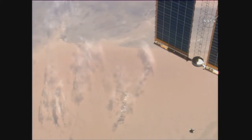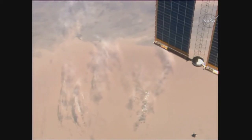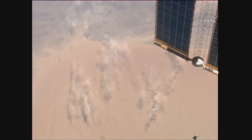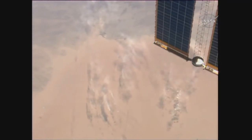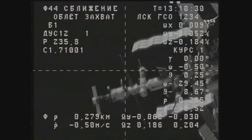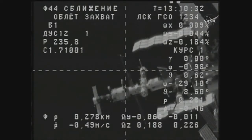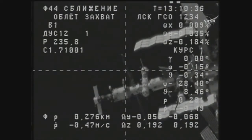The Progress is within 300 meters of the International Space Station, currently closing at a rate of about half a meter per second. Right now, the range is about 280 meters, so we're closing in a little bit, about 0.5 meters per second closing rate.